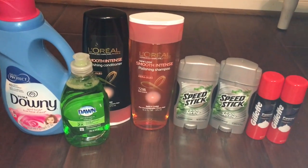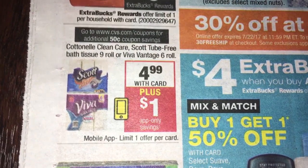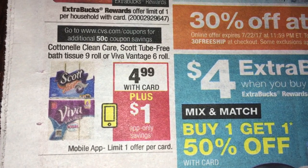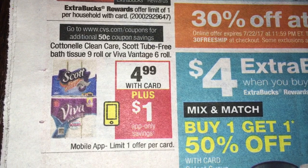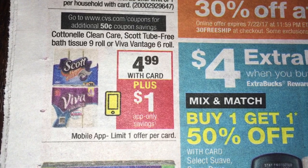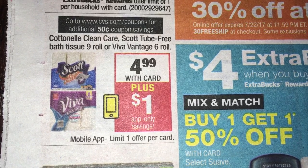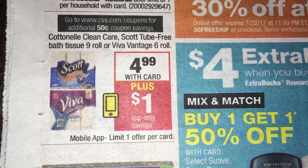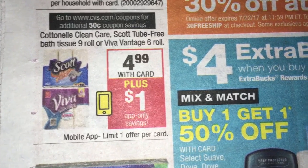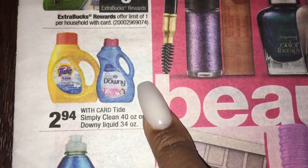So in my original $10 challenge, I mentioned for you guys to pick up the Viva. I still think the Viva is a good deal. There's an app-only coupon, so it knocks it down to $3.99. And then if you went on to cvs.com/coupons, there's a 50 cents off coupon, so you pay $3.49. Originally, when I did the breakdown, there was a $1 rebate back on Checkout 51 for Viva, but there are no more. So that's why I ended up not getting it. But I think if you guys need paper products, you should definitely get it and still include it in the original breakdown.